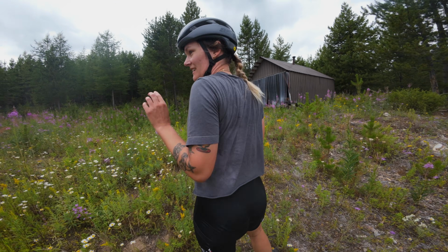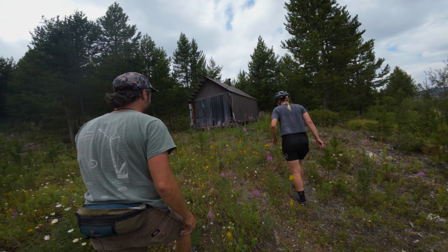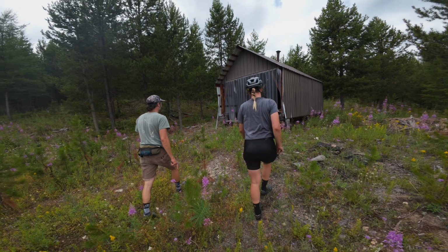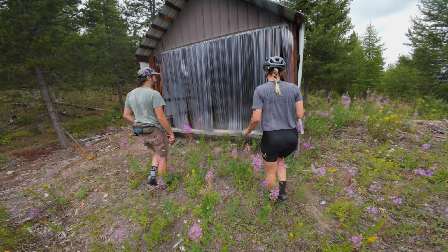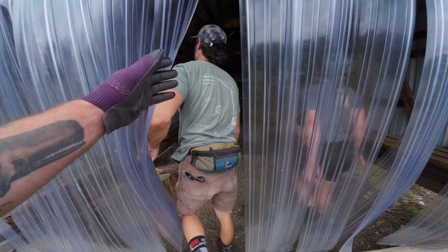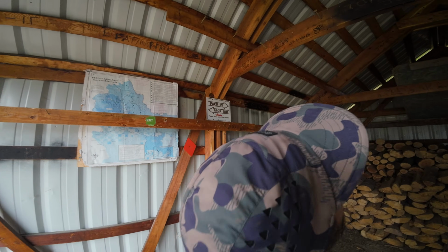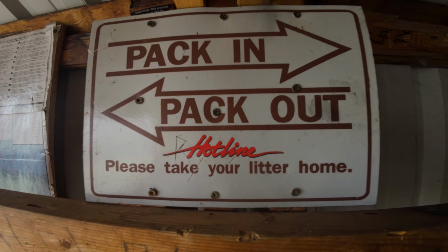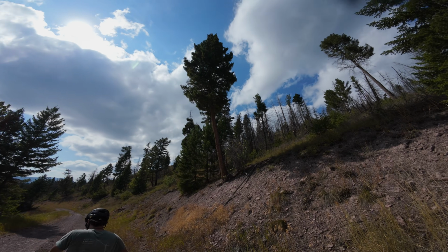Oh my God! That's what this little shack is here. And Ivy, I guess they've been here before. There was a little surprise for me on the inside. Look at that, Terry. Whoa. What was that? Wow.